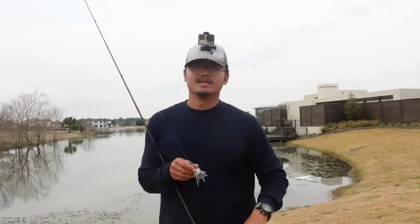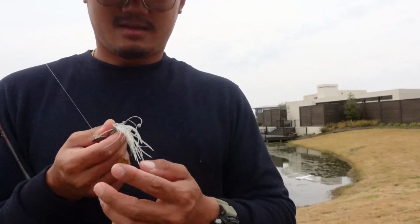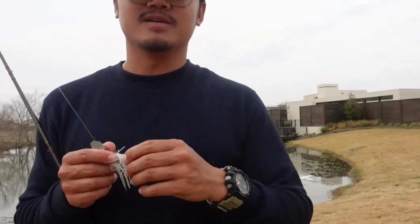guys. I gotta change out bait, guys. This 6 cents panorama is just getting all torn up. Oh, I even bit the head off of it. But I'm gonna go over here and show you guys how I'm rigging it up.